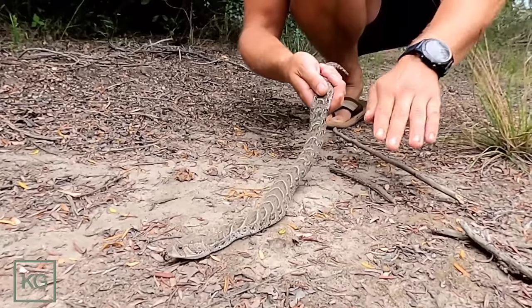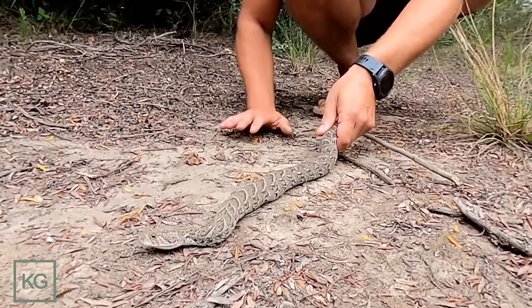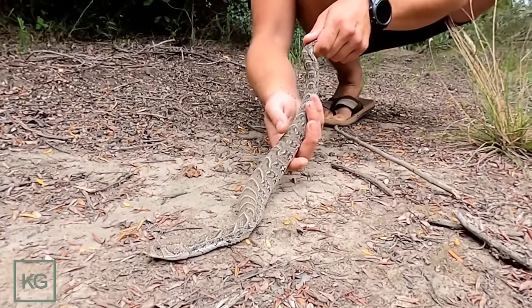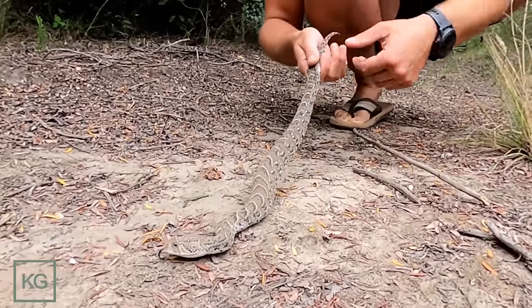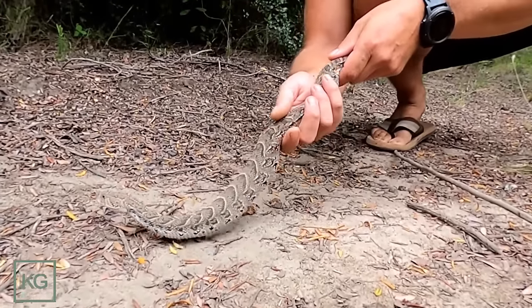Really love puff adders. You can look at the camouflage on the ground here. You can imagine if this snake had to sit absolutely still in ambush, you would not see it. And that's unfortunately where most of the bites come, is people stepping on them. It's very rare for a puff adder to be aggressive. As you can see here, she just wants to move along.